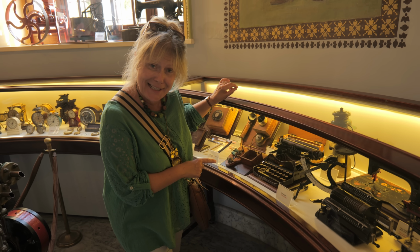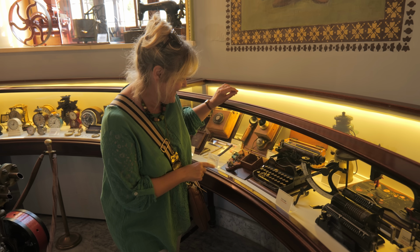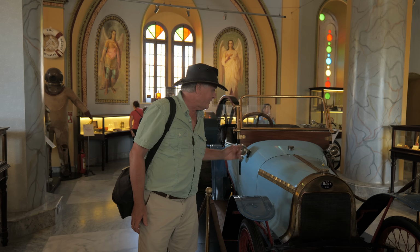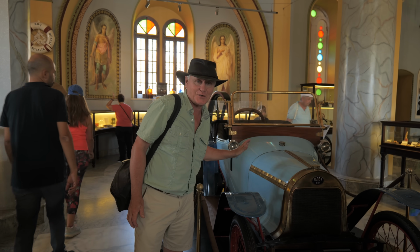This is the cutest little typewriter I've ever seen. Just right for your little fingers. It's so sweet. Look at this for a beautifully restored car. This is the sort we need in Turkey.